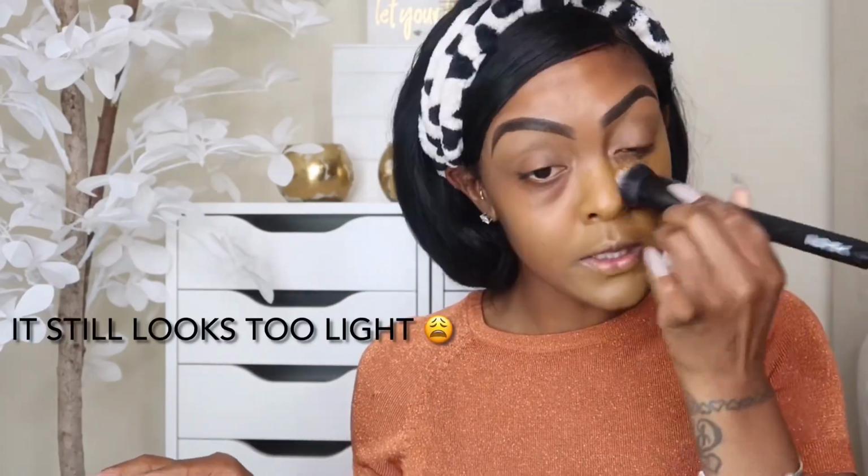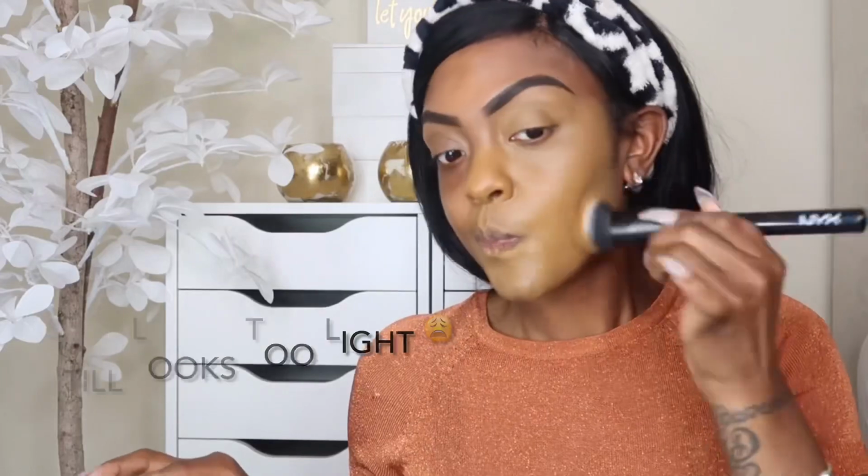I'm gonna do a few pumps. I usually do 3 pumps. I always go down to the neck, but I really do like this foundation. It does say that this is supposed to be a more luminous matte, so I'm excited to see. I usually just take my brush and go around.